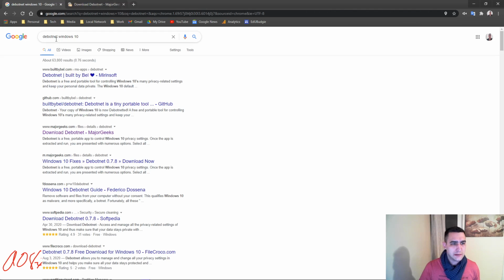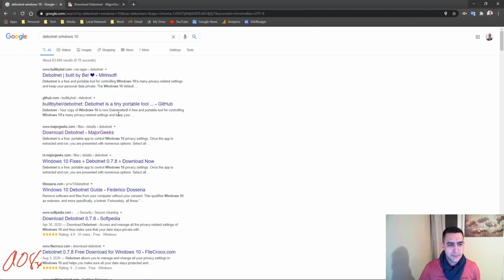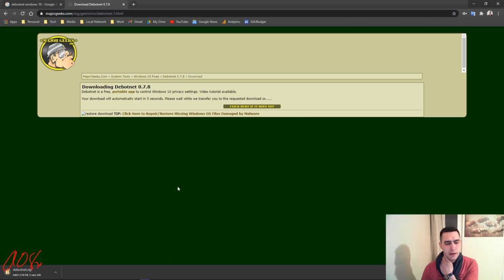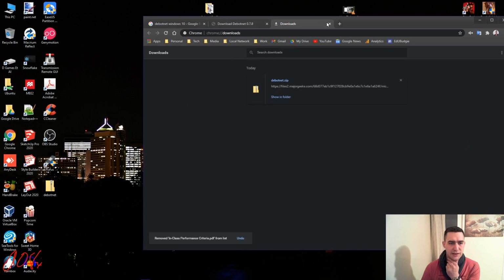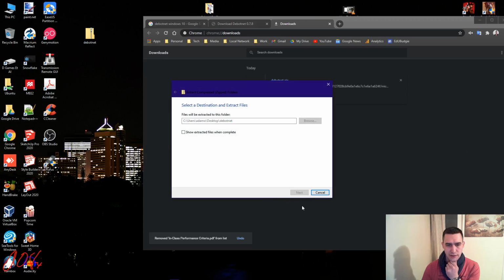So the program's called Debotnet. If you type in Debotnet Windows 10, this is what you get. And I would go to Major Geeks. This is the website, and then you can download it. This is also really good, and they alluded to it down below, if privacy is a big concern of yours. So once you get it, you'll have this Debotnet zip. Right click, do extract all. Extract.